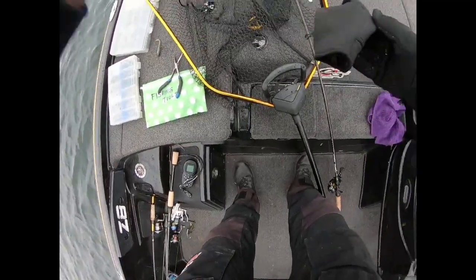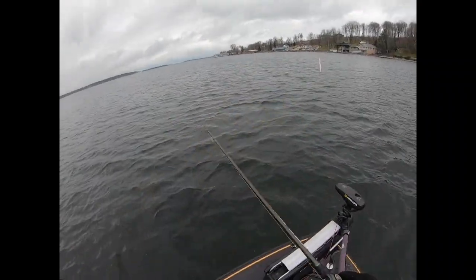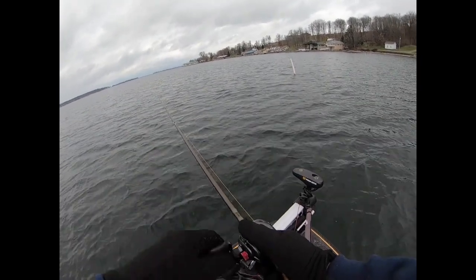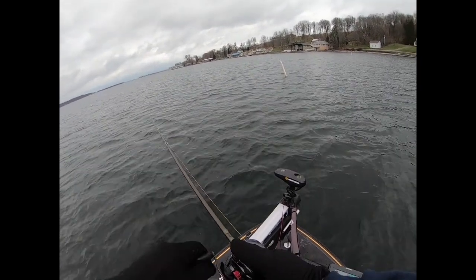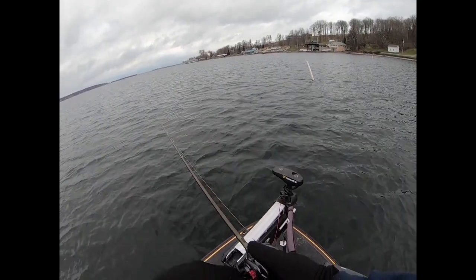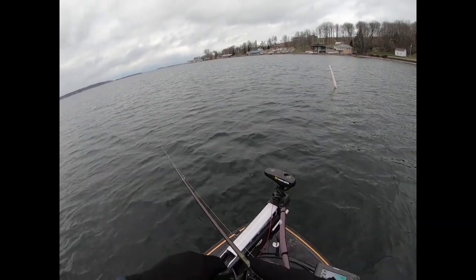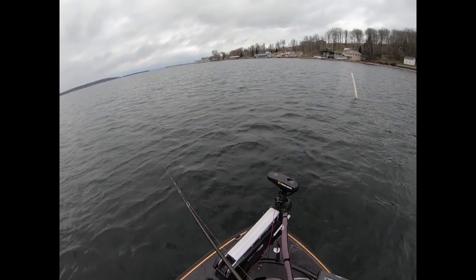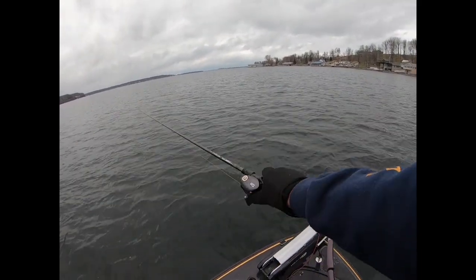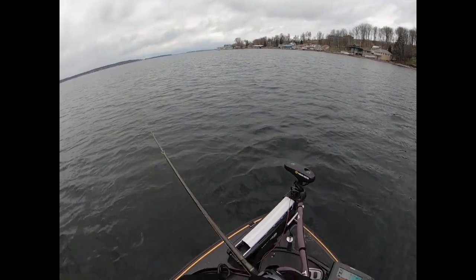Whew. Craziness. Alrighty. Whew. Alrighty. Well, gang, I think we've located a little pocket of them. Got about an hour left to fish. Crazy. Definitely gonna need to lube this reel up a little bit. Holy crap.